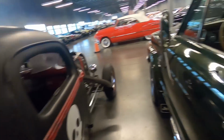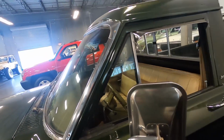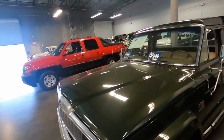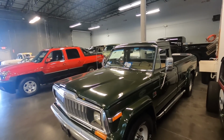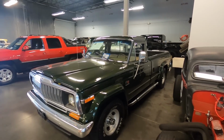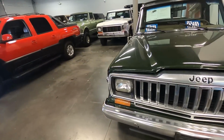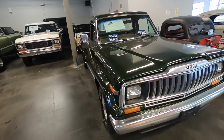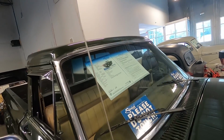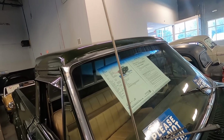They have this beautiful Jeep J10 four-wheel drive. You never see these anymore. That has a metallic dark green exterior, Krager rims on it, the aluminum rim side pipes. Beautiful, beautiful car. 1983 Jeep J10 4x4.